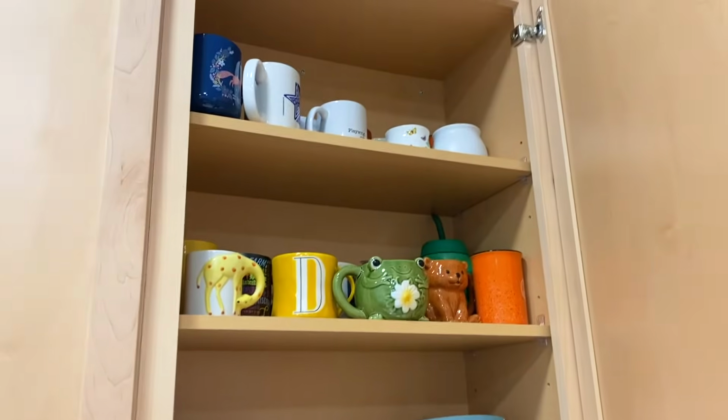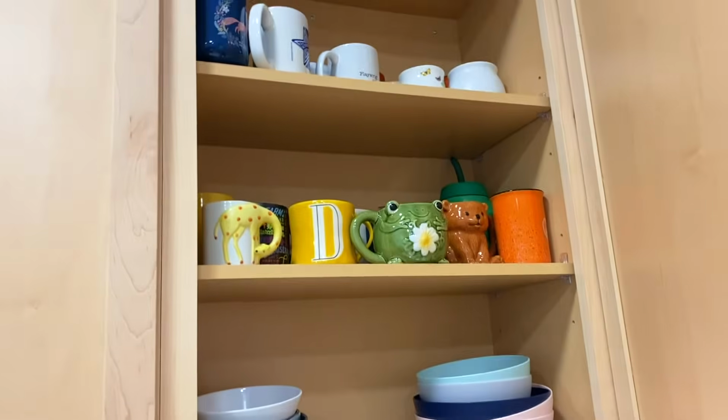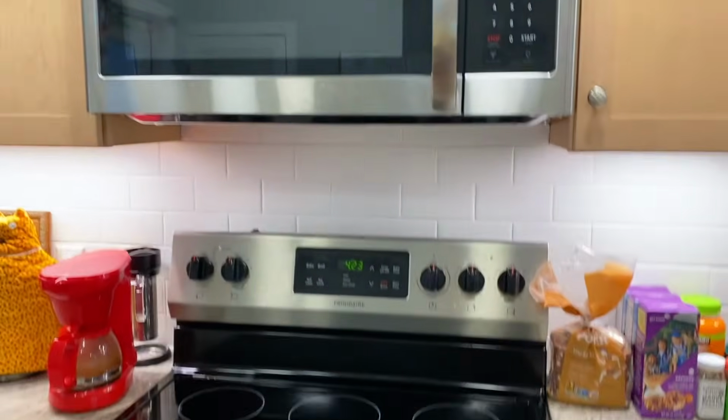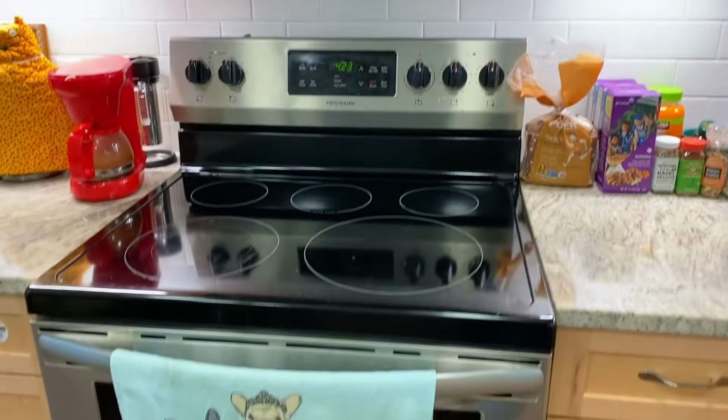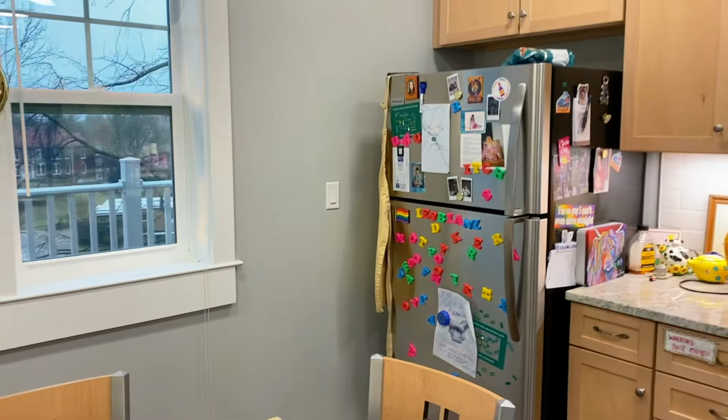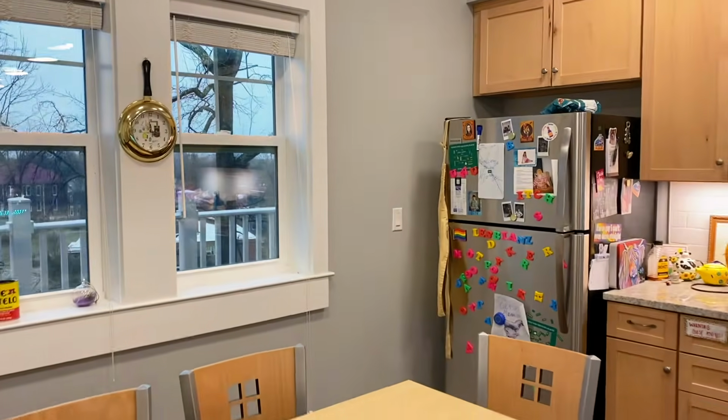Up here, we have space for our expansive mug collection, as well as plates and bowls. We've got a microwave here, a glass top stove and oven. We also have a full-size fridge, which is really awesome. We can keep a lot of food in there.